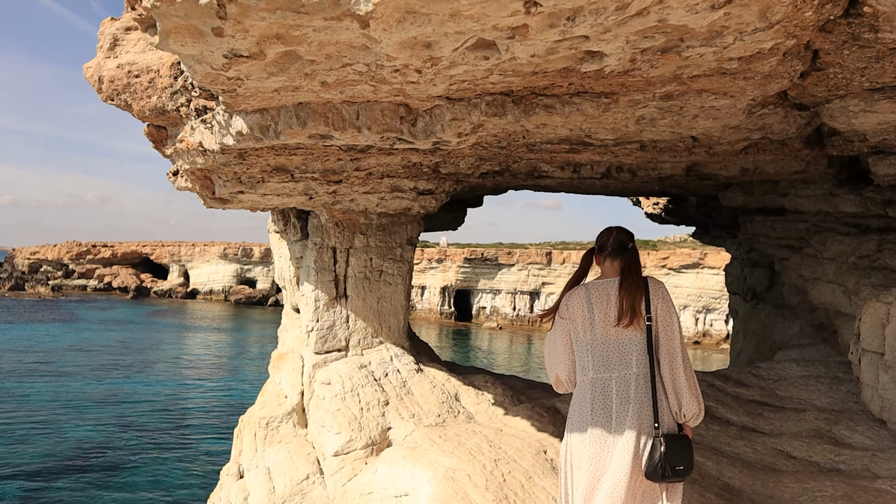And so that summarizes our first day. So we woke up early the next morning and continued around to the other lesser known side of Cape Greco.